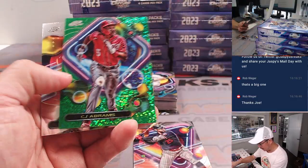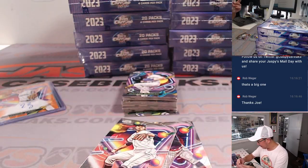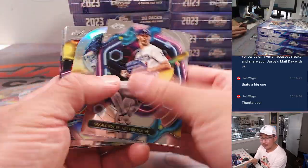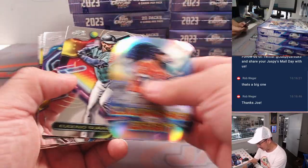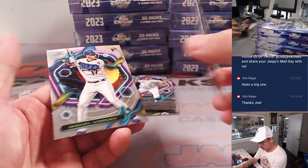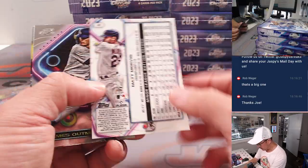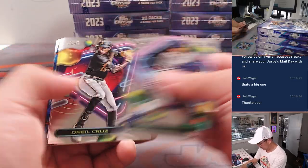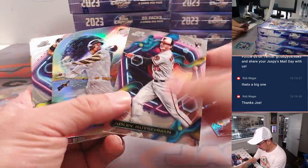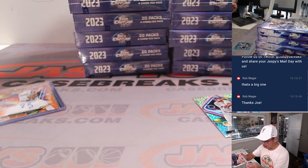We'll do a little recap on that a little bit later. There's CJ Abrams, green speckle to 75. You're welcome, Rob. Thanks for getting in. There's launched into orbit die cut, Yordan Alvarez. We've got an Aaron Nola. We got Matt Mervis to 199. An Adley Rutschman rookie card, Juan Soto die cut. All right, great start, an auto and a short print.